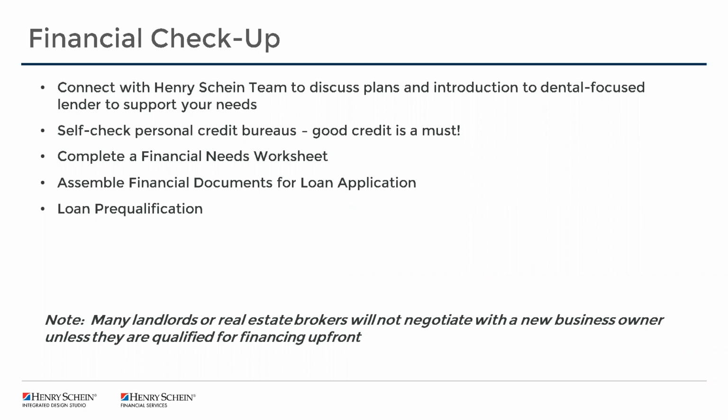And then the loan pre-qualification process. If you start this early enough in the process, you really set yourself up for success down the way. Landlords, real estate brokers, if you're thinking about either renting space or acquiring real estate, we don't recommend that you do that until you have at least a pre-approval from one of these lenders, because many times that's going to be a hurdle you have to clear anyway. It just makes the process go so much easier down the road.